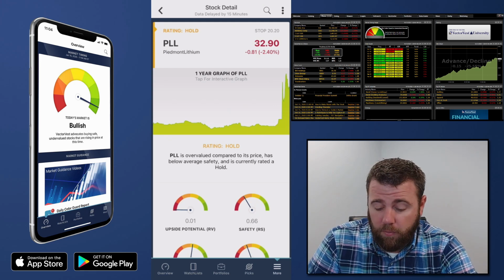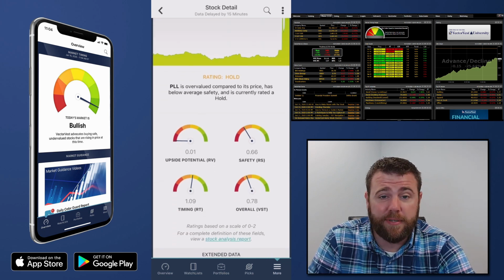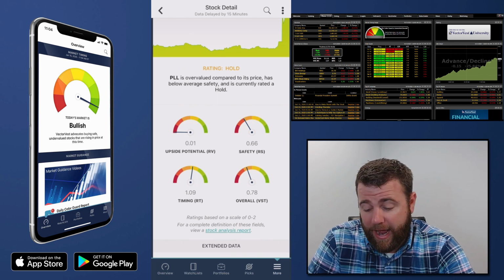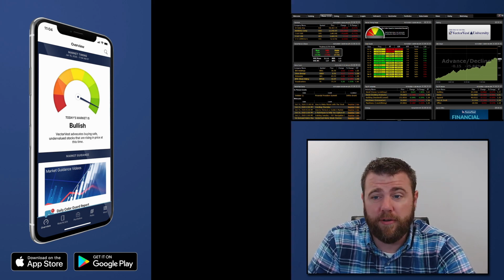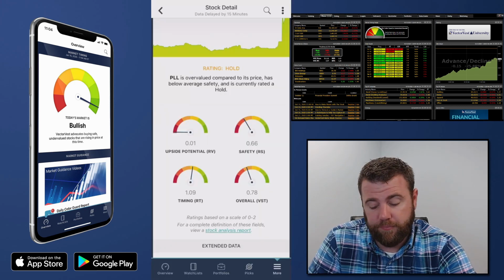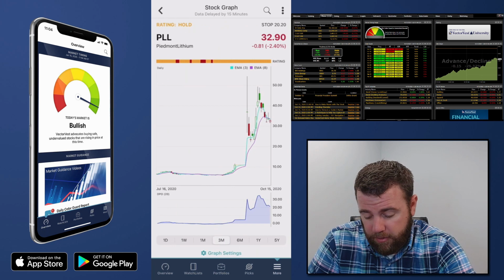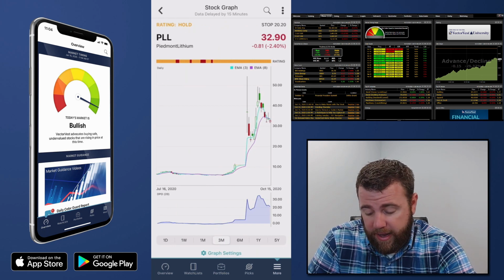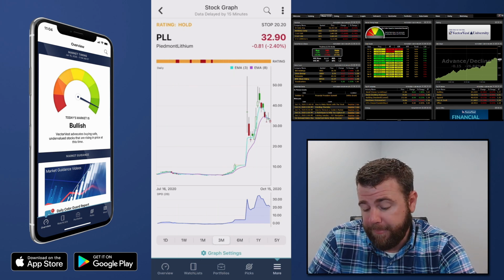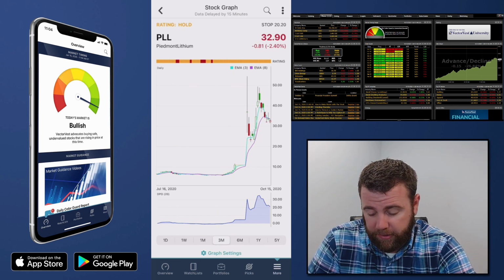All right, so PLL, looking at lithium, Piedmont Lithium. Poor long-term potential. You have a lot of risk associated with this one. Timing is below that 1.1 marker. It's still in an uptrend, but not very much, so probably going to say not right now. Taking a look, the 3 and the 8 are negative. You saw it try to rebound after that big gap up, but it's really not recovering like we wanted it to. Definitely going to be put in the not category for the time being.